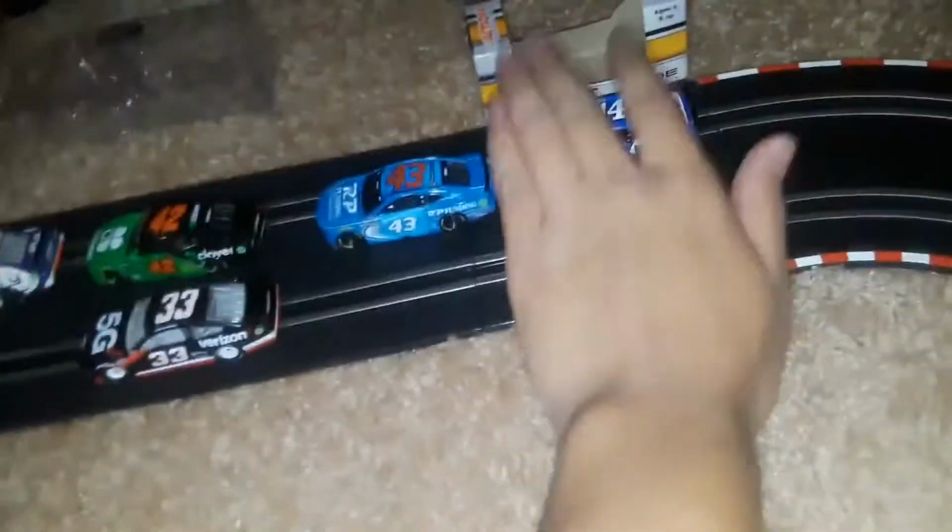Here comes Austin Cindric, driving the number 33 Verizon Ford Mustang. And he's going to pass another group of cars. He's going to pass that same group of cars, folks. 33 going to pass 42, 43, 14, and 4. Austin Cindric at his part-time start.